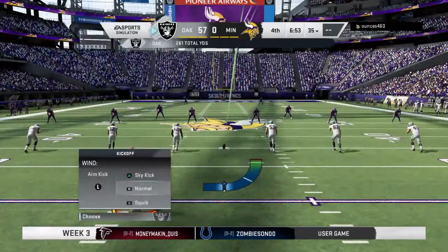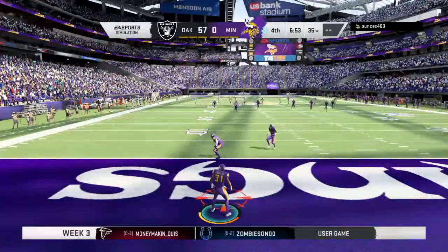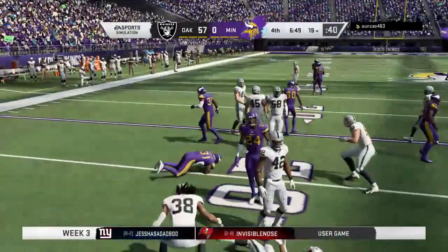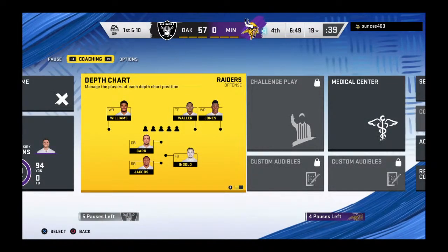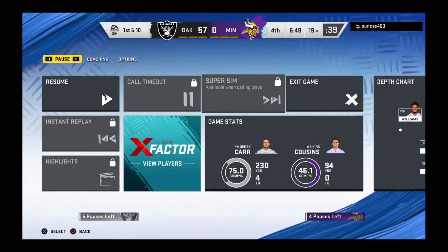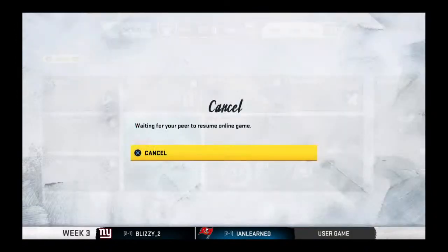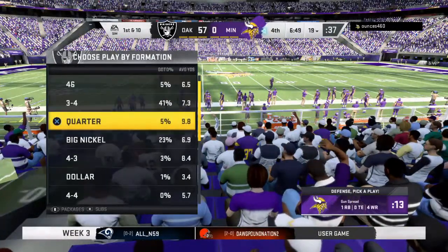Point after, right down the middle. And that will extend this big lead. That'll be taken in the end zone. And he'll take it back to about the 19-yard line. The Vikings take over 1st and 10 at their own 19-yard line.